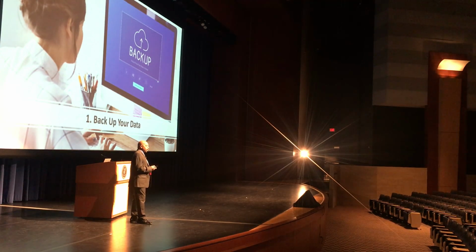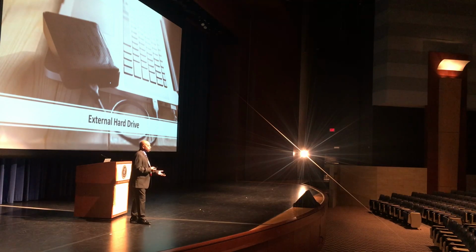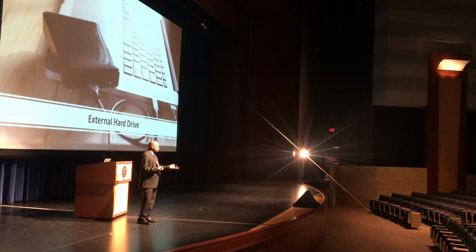And there are multiple ways to back up, and I will usually do a show of hands of how many people have backed up today, but we're not going to do that because I don't want to embarrass anybody. But there are two ways to back up. Or actually three. You can back up to an external hard drive.